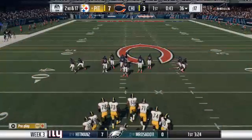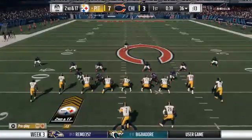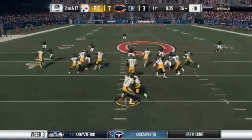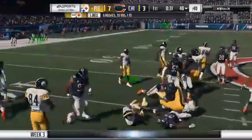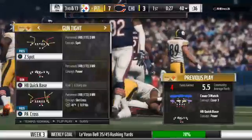The defensive line disperses a little bit here, maybe expecting a pass. They'll run it now out of the gun. 4 yards on the pickup there, and now they'll have to contend with a 3rd and 13.